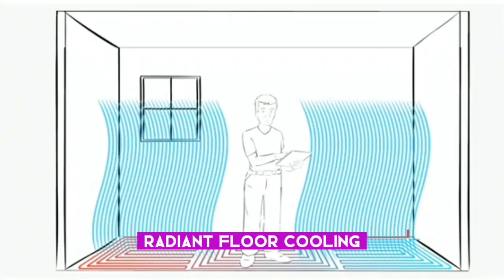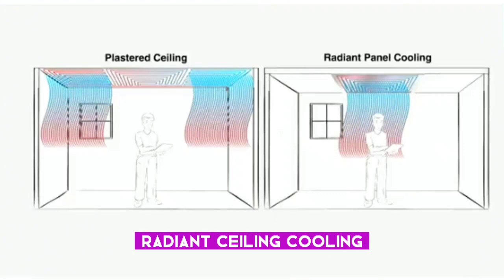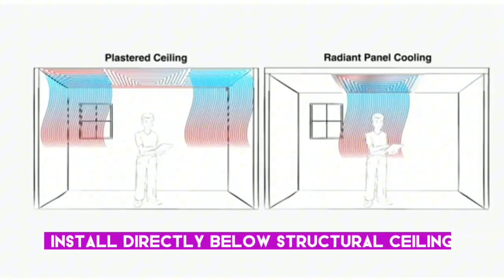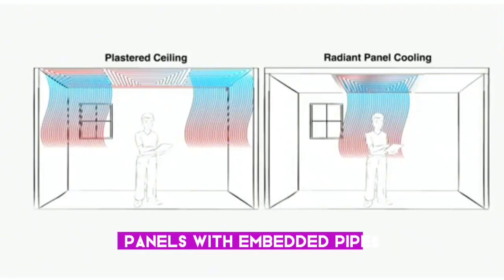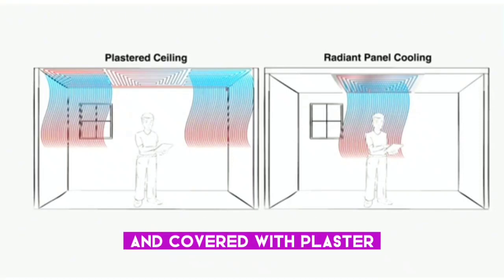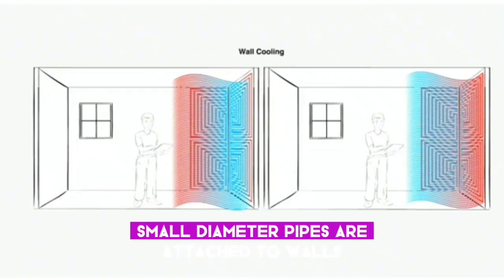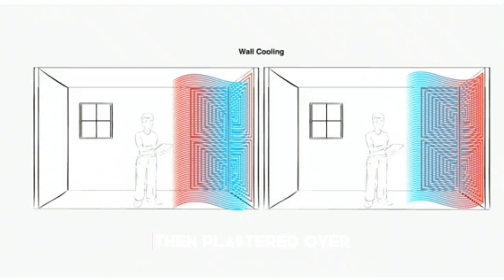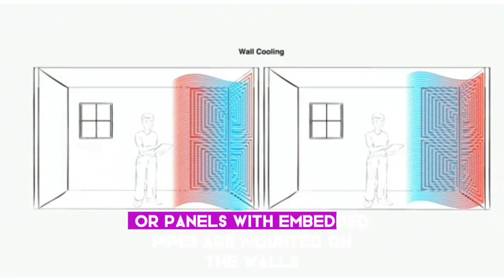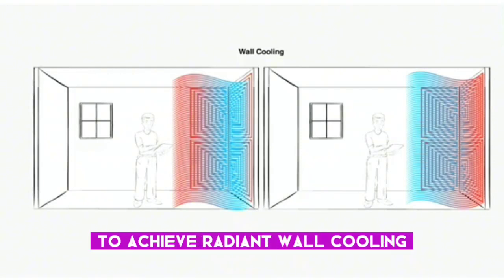Radiant floor cooling. As the name suggests, pipes embedded under the floor cool the space above in this layout. Radiant ceiling cooling. Installed directly below a structural ceiling, panels with embedded pipes or pipes attached to the ceiling and covered with plaster. Radiant wall cooling. Small diameter pipes are attached to walls, then plastered over, or panels with embedded pipes are mounted on the walls to achieve radiant wall cooling.